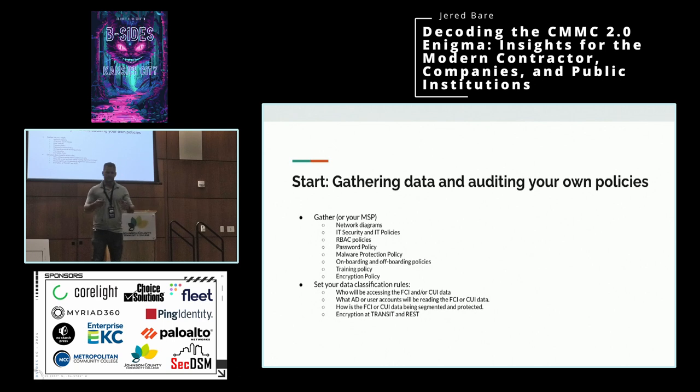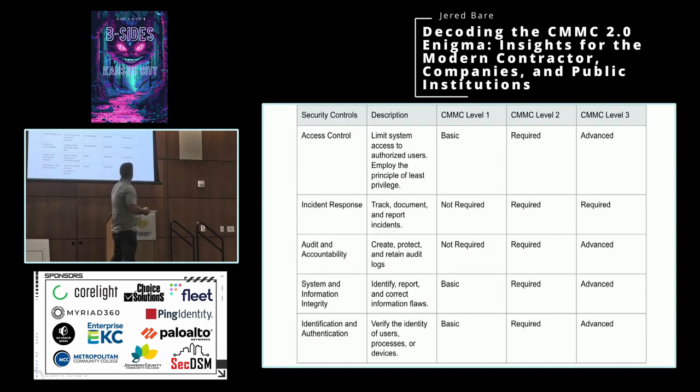So when you're handling FCI and CUI data, where is that going to sit? How is that going to be protected? So again, segmented FCI or CUI data, how is it protected through encryption at rest and in transit? What AD users, what hardware devices, what service accounts will be accessing this data? All that needs to be documented. So when you have all that information, you can choose the level that you want to go after.